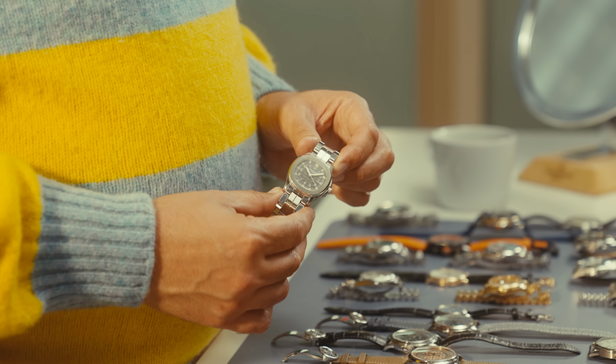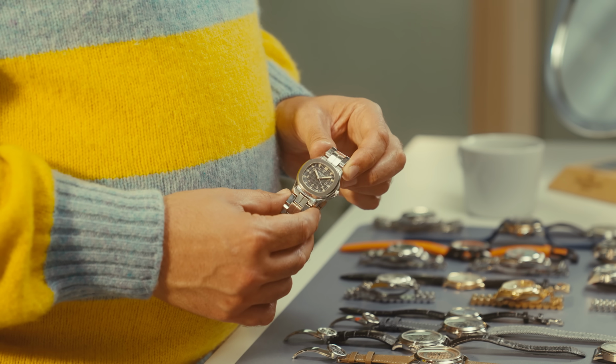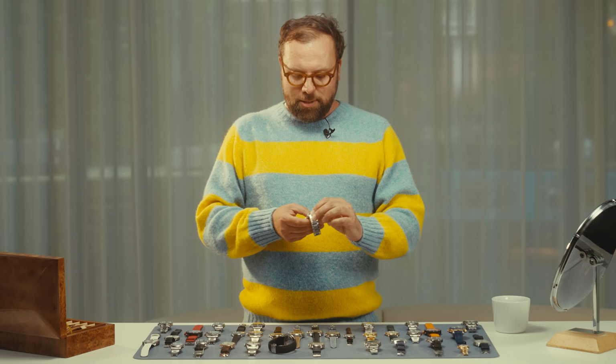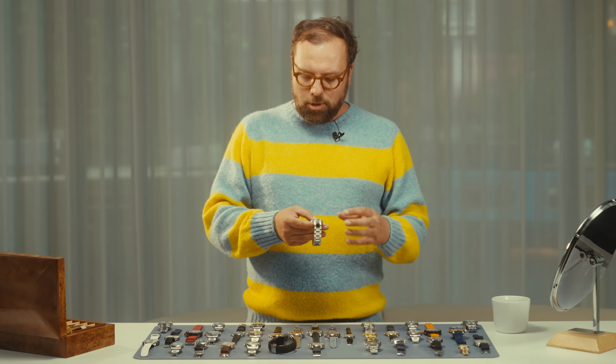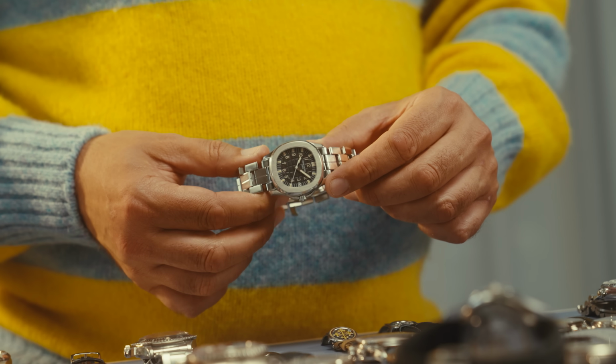I'm probably alone on this, and for a long time I've seen them on bracelets and I think, God, why don't you just take them off and put them on a rubber strap so that you've got that continuation of the grenade sort of dial aesthetic. But I like it on bracelet.